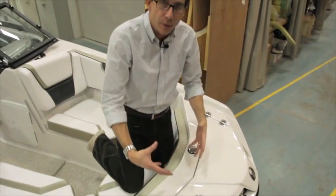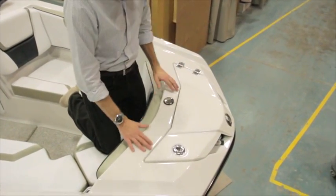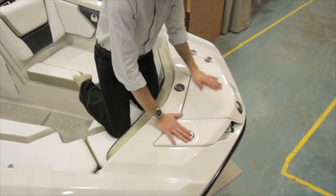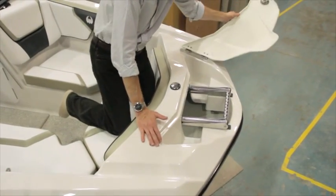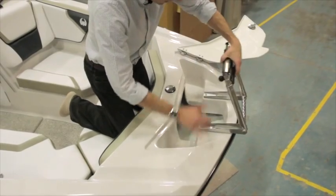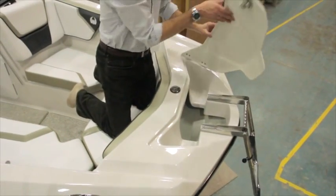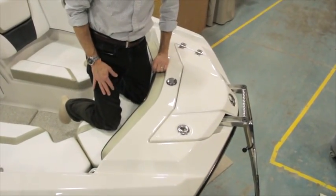So one element which is significantly different from the 215 to the 195 is this ladder storage. Fiberglass doors, very nice finish, stainless steel accessories, the beautiful Scarab logos. You open this fiberglass door and you have access to a new ladder system. You can open it, deploy the twist-step stainless steel telescopic ladder, and directly access the beach. You can close the storage, and it's a very usable design.